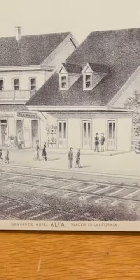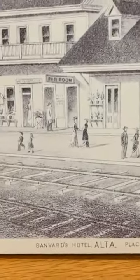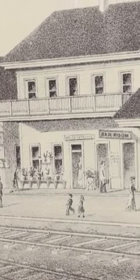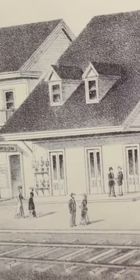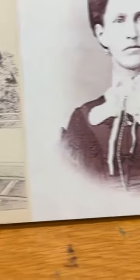But what I'm going to focus on is when they moved to Alta in 1866 and bought the hotel there. This is an illustration of Banvard's Hotel in Alta, taken from the 1882 history of Placer County. We also have some lovely photographs of Alta, some general views, but also a photo taken outside the hotel's bar room.